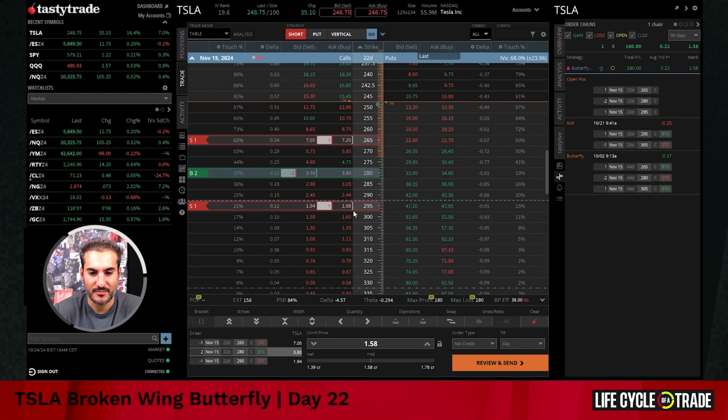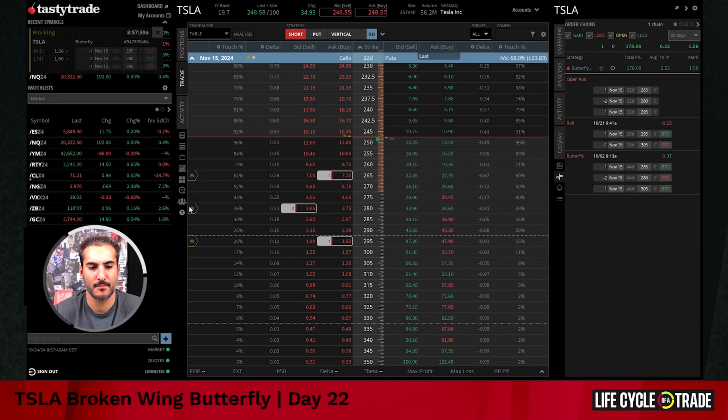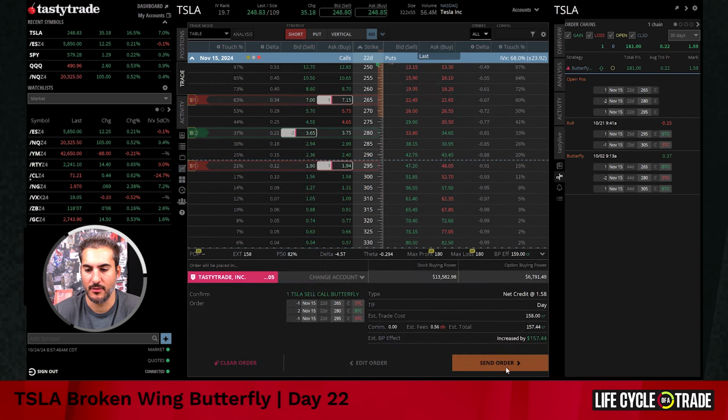So to route this order, you'd be selling out of the 265, buying 2 of the 280s, and then selling out of the 295. You can see we've got a mid price. It's probably about 20 to 30 cents wide here, depending on where we get filled. And the spreads are moving around with the stock moving a little bit as well. Let's see if we can get an even 160, and we'll work our way down from there. We'll go to 158.